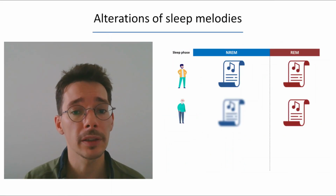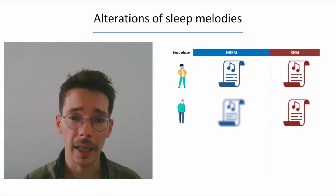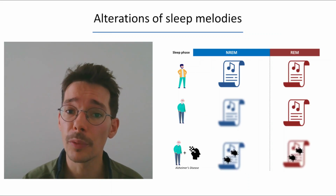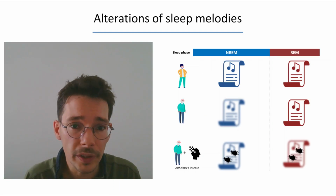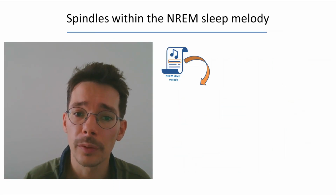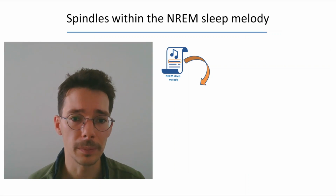Unfortunately, these melodies are altered with age. Notably, the brain cells are less synchronized during non-REM sleep, as if the music score was blurred. The two sleep melodies are even more altered in patients with Alzheimer's disease, especially the one in REM sleep, as if the overall music score was even more difficult to read. Interestingly, some researchers have recently focused their attention on a very specific instrument of the non-REM sleep melody.